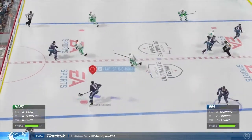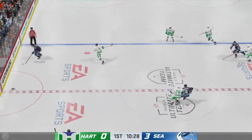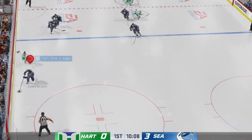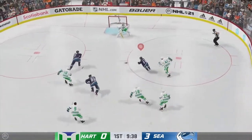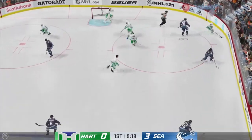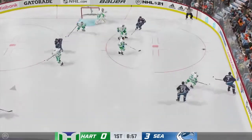Lindros wins the draw. Feeds the puck to Housley, and tries to make a diagonal pass to Tkachuk. And a stick in the lane ends that threat. Vancouver's got a hold of it along the wall. And now he angles it across to Fleury. Moves the puck. Oh, how did he keep that one out? What a save. Quick pass to Ferraro. Errant pass and the play's broken up.